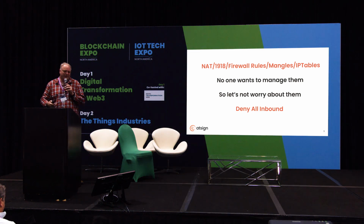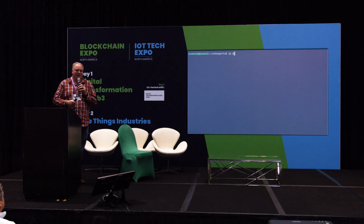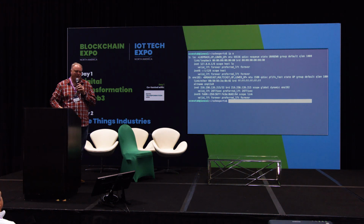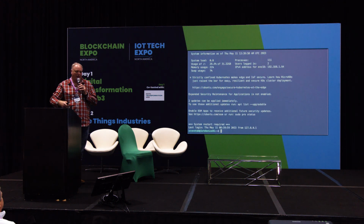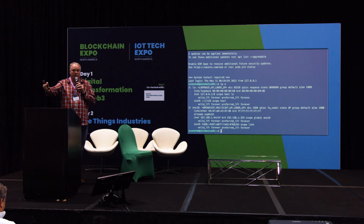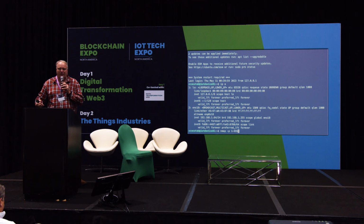What you really want to do is say deny all inbound. You want to be able to connect to things like your gateway. So we see here there's an IP address, it's out on the interwebs, and we're going to SSH into a gateway, an IoT gateway, called IoT Device 1. We'll look at what the IP address is. So we've definitely logged into this thing. We didn't know what the IP address is. We're going to look and see what the IP address is, and then we're going to run a tool called Nmap, which will tell you how many ports are open on that device.